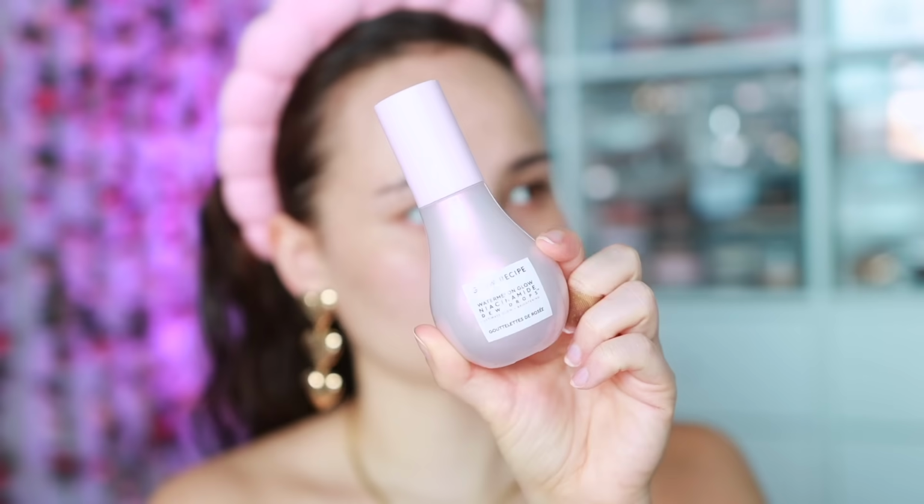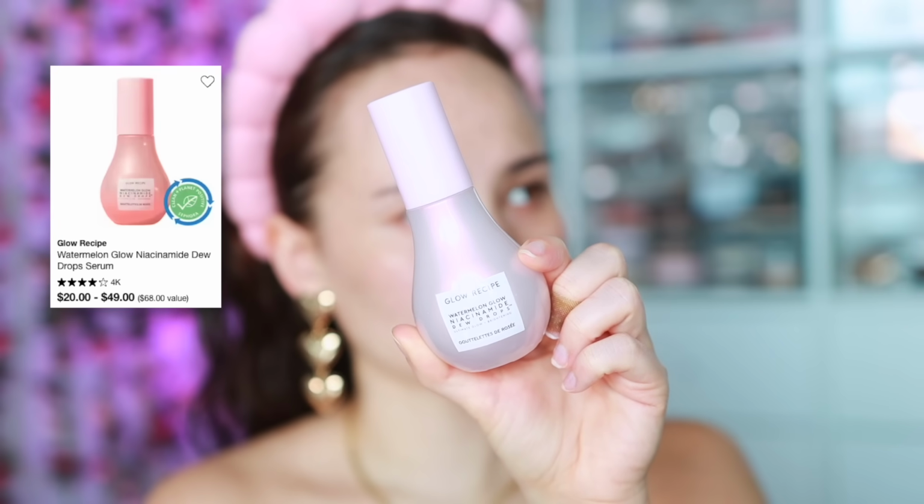I've actually never tried this before, but I did have it sitting in my skincare drawer. This is the Glow Recipe Watermelon Glow Niacinamide Dewdrops. A lot of people love this for before their makeup, so I thought I'd try it because how pretty is this bottle? I also really do love Glow Recipe, so I'm excited to give this a try.